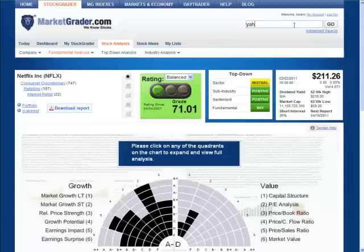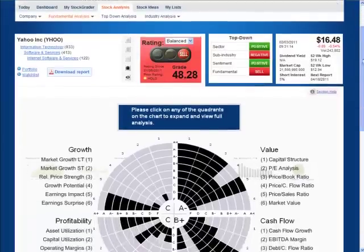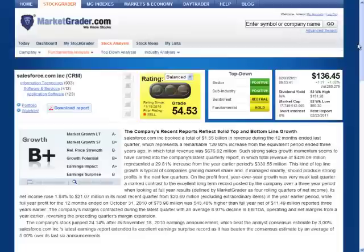On the other hand, a company with a strong value grade but poor growth grades is also a red flag. It might appear like a good value play, but in reality it could be a value trap. While it is important to find the right balance between growth and value, our profitability and cash flow grades are also very important in understanding and measuring a company's health.